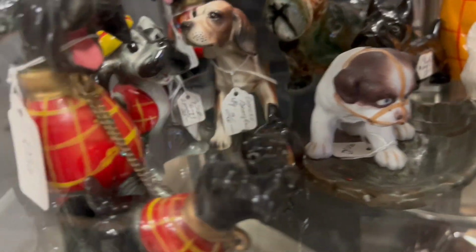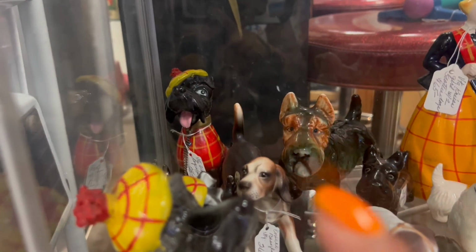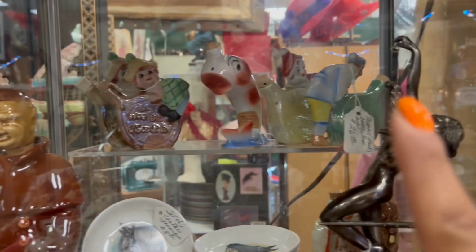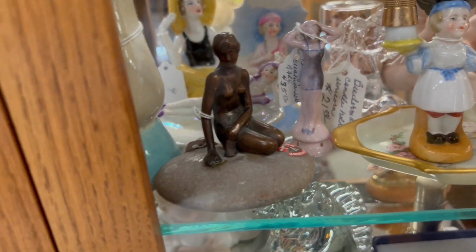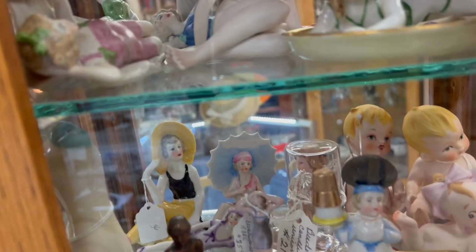26. Oh my gosh, so neat. What about that Scotty dog? I'm so curious. That one's at okay, so 28. I'm gonna see if there's a discount in this booth. Oh my gosh, look at the fish back there. Oh my gosh, the little decanters. Oh my gosh, look at all the bathing beauties. So it looks like this case is as marked. It's really hard to read a lot of the prices on this.